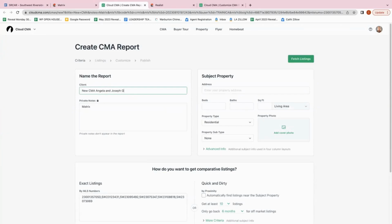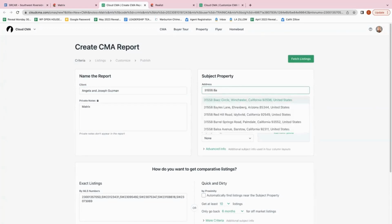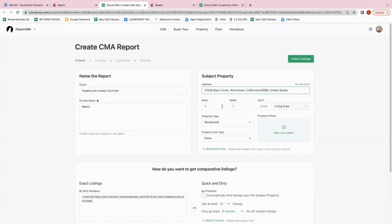So what we're going to do, we're going to put Joseph and Angela Guzman here, take off new CMA. And we're going to enter the address over here, 31558 BAEZ Circle. There we go, click on it. And it'll auto-populate. This shows only 2 baths, but your assessor says it's 2.5, so we're going to put 0.5.